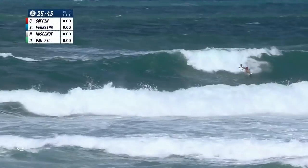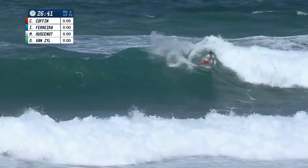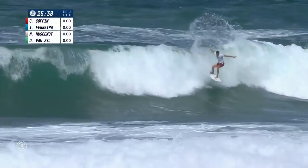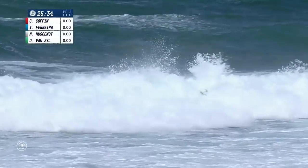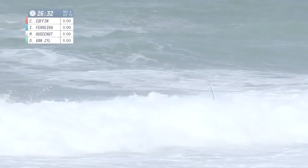Yeah, we take the top 10 from the qualifying series at the end of the year, and we take 22 from the championship tour. We saw that graphic there. Maxime Huscenot just showing us how that swallowtail and those quick feet work all together on that first wave. He fit in a bunch of turns.